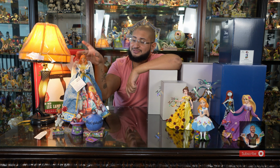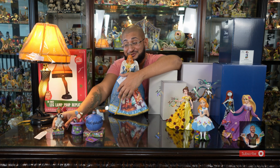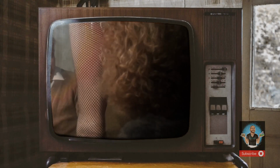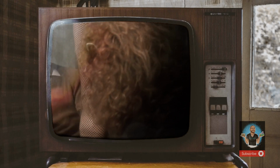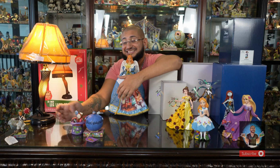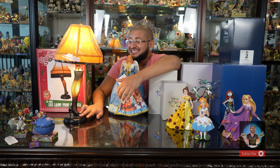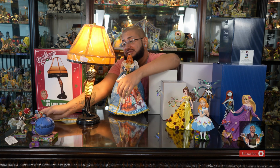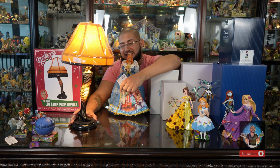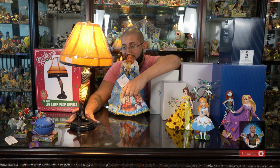Next we have this piece, and it's none other than A Christmas Story. What is it? Well, it's a leg. But what is it? Well, it's a leg, you know, like in a statue. Yes, now this is a piece from NECA. This is the leg lamp. Now this is a 20-inch replica of the actual piece. Obviously the actual lamp was much larger than this. I like to think that the actual lamp was about 4 times this size, maybe 3 times the size. This one is 20 inches.